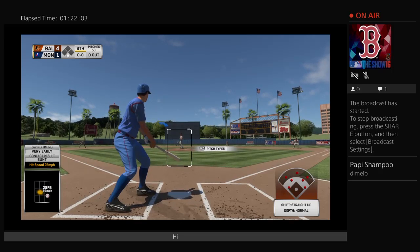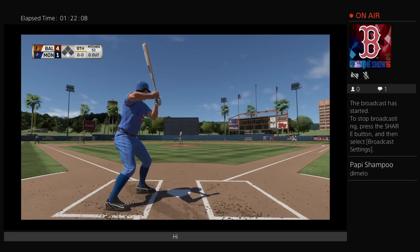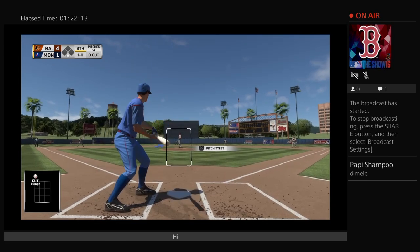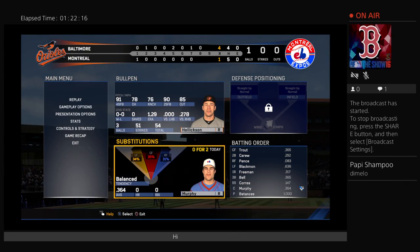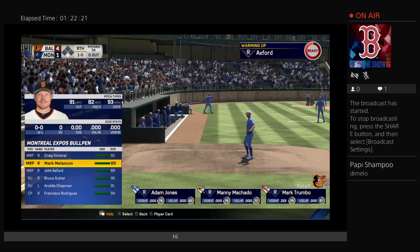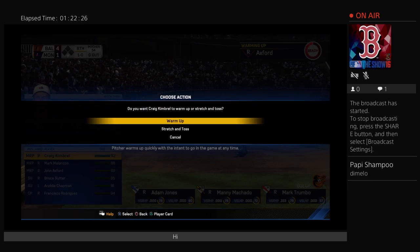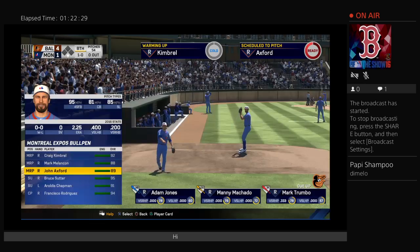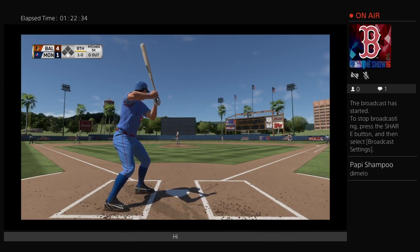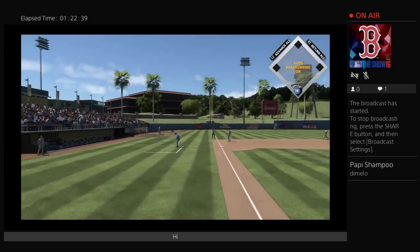Ready once again, Dale Murphy. He'll get things started now in the bottom of inning number 8. Dale Murphy. First pitch of the at-bat on its way. Now this is up and in, and I don't think he likes that location. Swing and a liner, but foul.